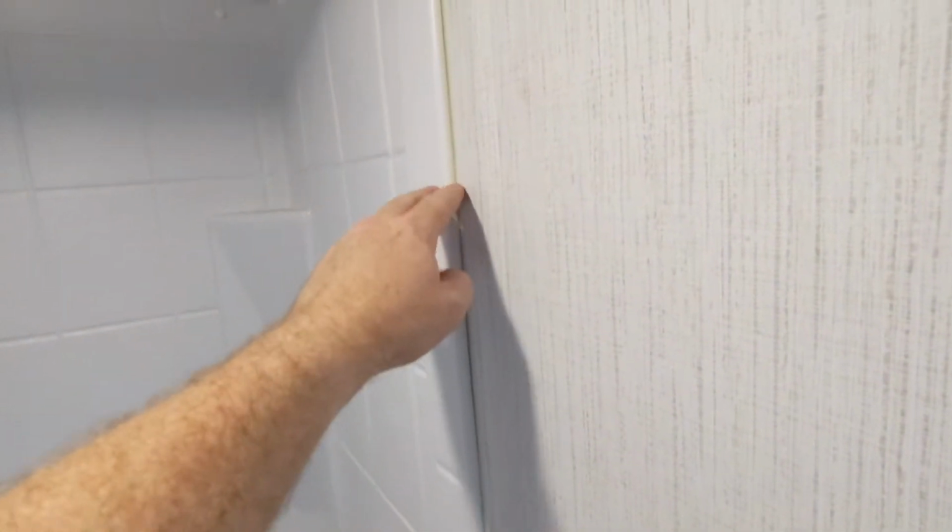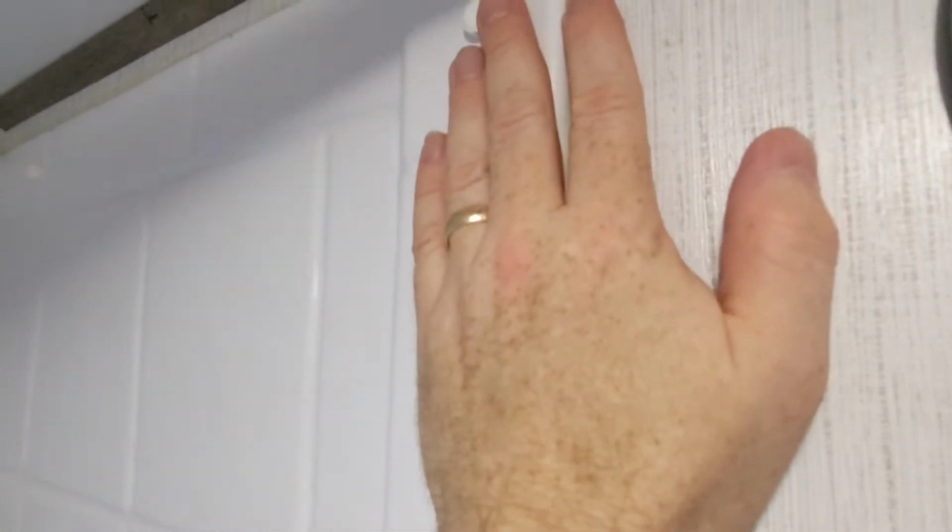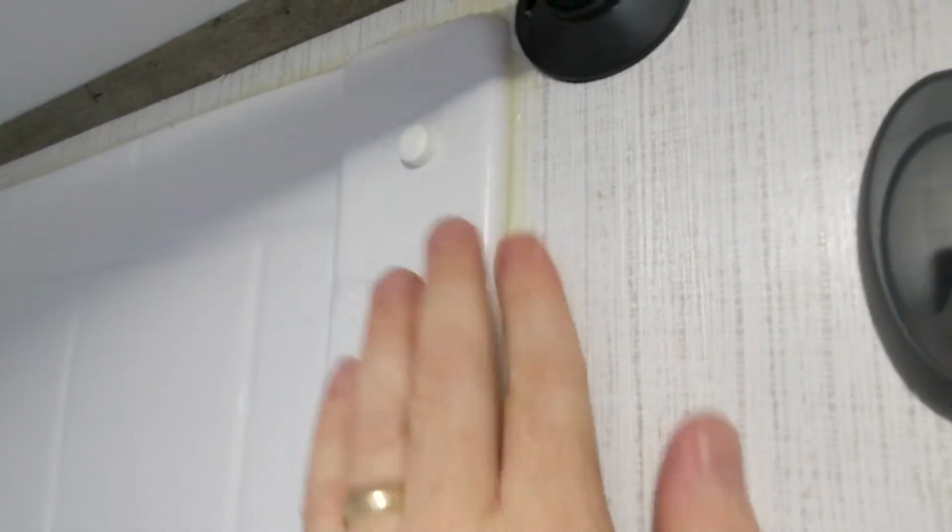Another thing that you can expect in some of these lower-end campers is we've got liners pulling away from the walls. We've got cheap caulking. You can see the caulk doesn't match the shower surround here, so it's kind of a yellow caulk here. And it's very noticeable. Like, it looks dirty, and this thing's brand new, so it's kind of disappointing.